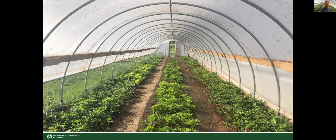The other thing I'd mention is that UV protected film covers are a little bit more expensive, but they will extend the life of your cover by several years. So with our high solar radiation in Colorado, it is an added expense, but it will pay off in the long run by extending the life of that cover, even though it is a higher initial cost to purchase. I do like the UV protected film covers because they do last longer.